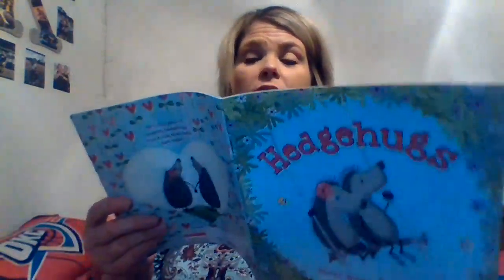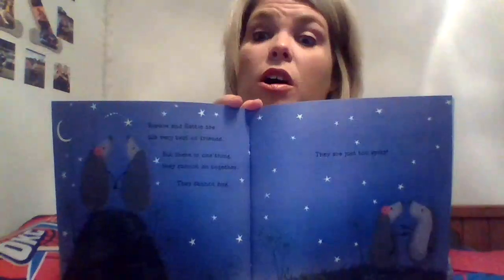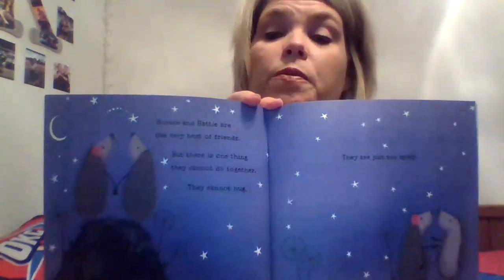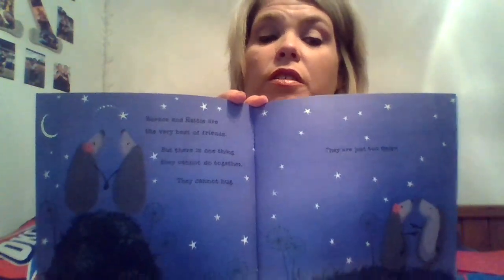Horace and Hattie are the very best of friends, but there is one thing they cannot do together. They cannot hug. They are just too spiky. If you've ever seen a hedgehog or got to hold a hedgehog, they are very spiky. You can see them right there having fun together. I wanted to hug so bad.